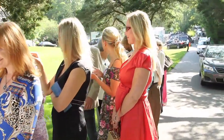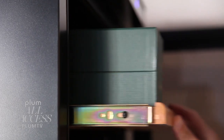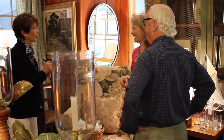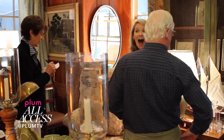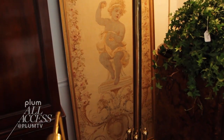Outside, you can feel the anticipation for the bell ringing. Inside, last-minute pricing has the designer scrambling. We've talked about $350. Do you think that's high enough, or do you think you want to make it a little bit more? How about $425? Oh, you like that number, but you know what you like better? $475. Uh-oh. Oh, my gosh!